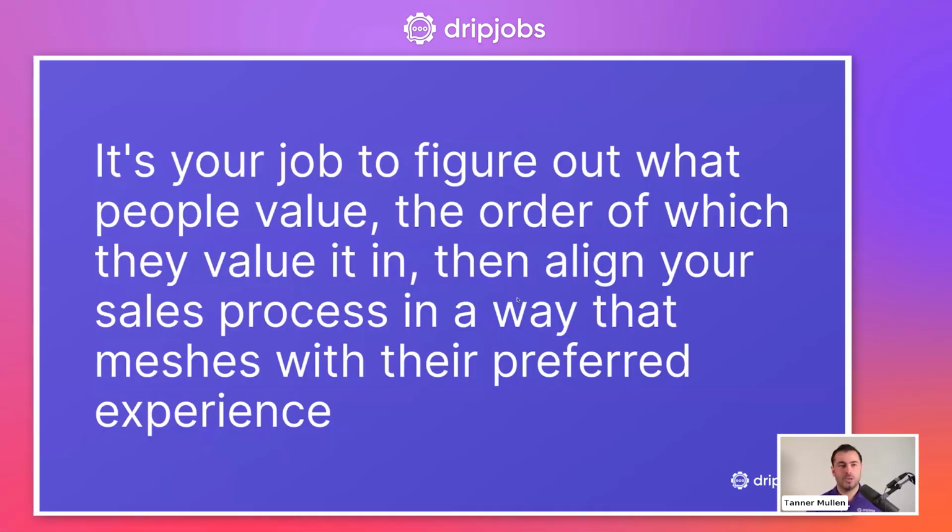It's your job to figure out what people value, the order of which they value it in, then align your sales process in a way that meshes with their preferred experience, right? So guys, at the end of the day, people want to buy their way, not your way. I'll say it again. People want to buy their way, not your way. It's not your way. It's never been your way. You think it's your way. It's not. It's their way.